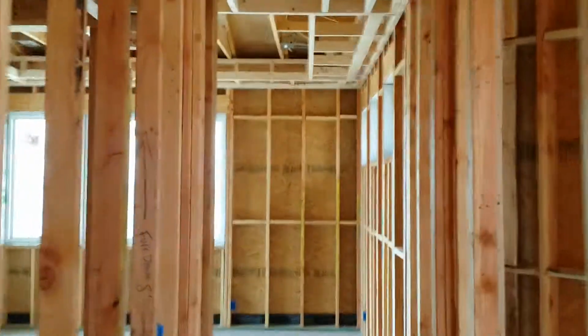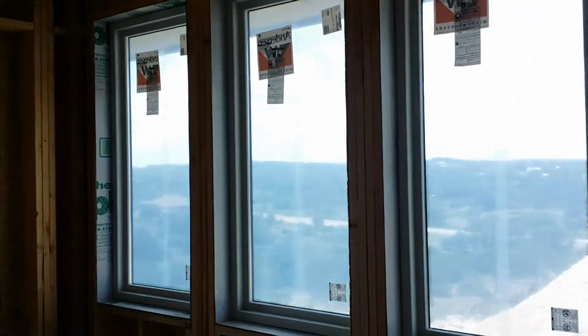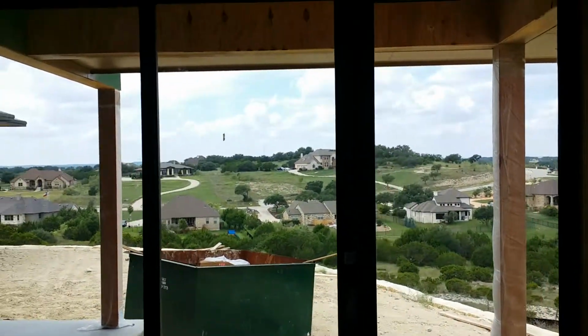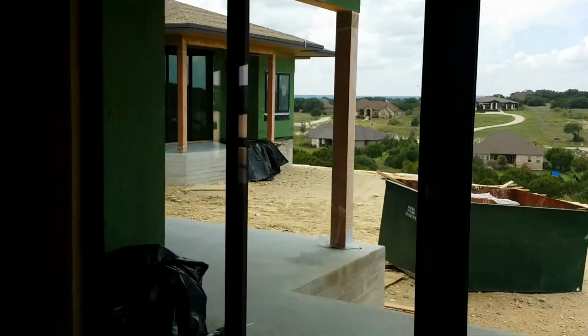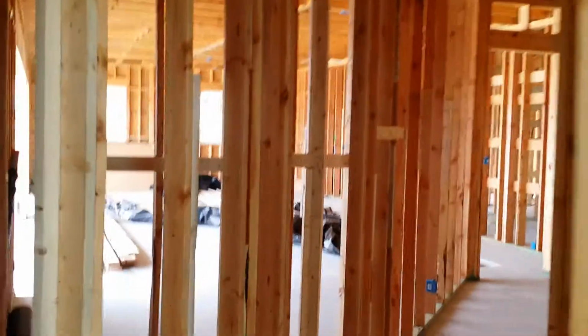This is our guest suite where our parents will come and stay. We got some lights here, our windows here, some windows here for privacy. And then they have a slider as well. And then over on the other section, you can see the master. So let's walk over to the master.